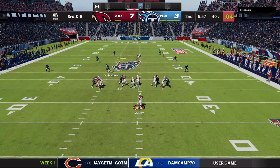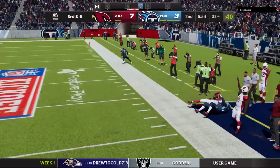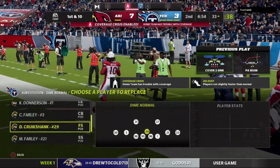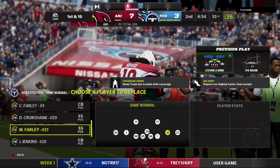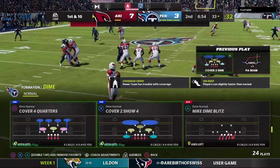Now it's Murray. Toward the sideline. Did he keep the feet in? Yes, he got them both down, says the side judge. And that's good enough for a first down. A good pickup there, 26 yards.